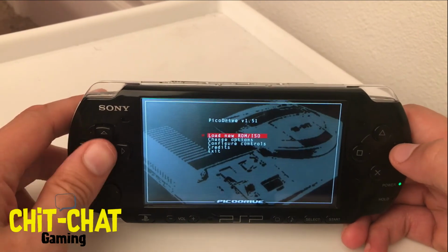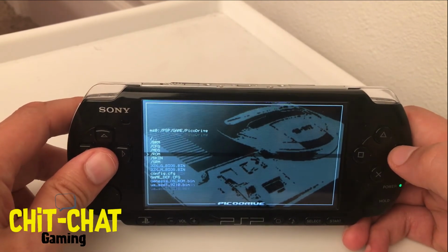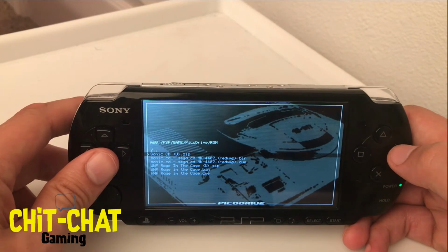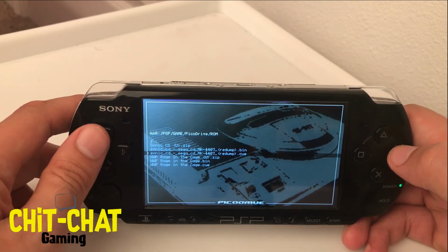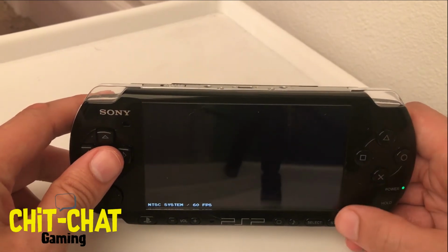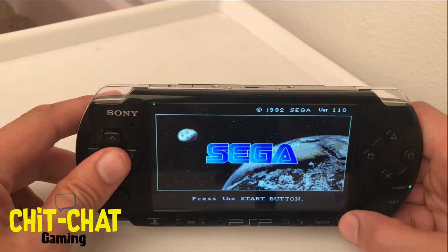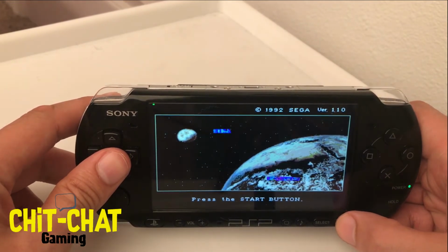Alright, so here it is. It's a simple little load. Click that. I think you just go down to ROMs here. I mainly just have Sega Sonic CD and WWF Rage in the Cage, so I'm just going to quickly open up the Sonic CD. I love that right here. This is the Sega CD load screen.